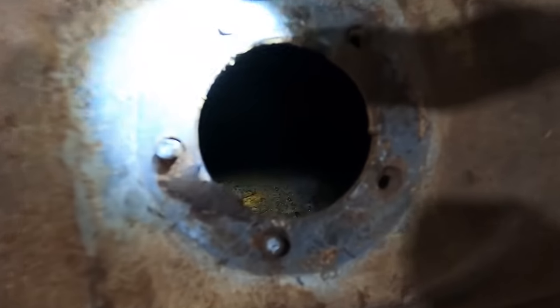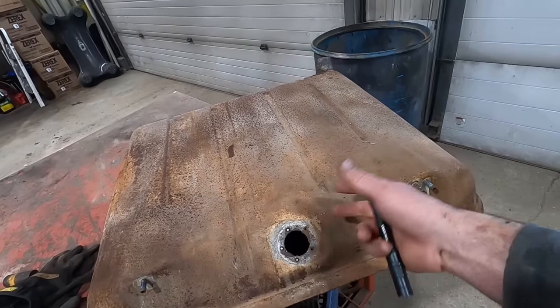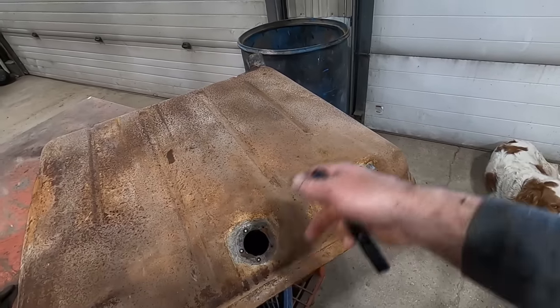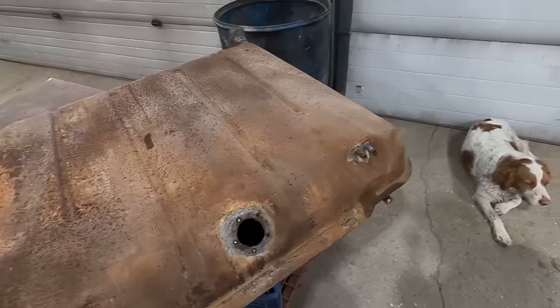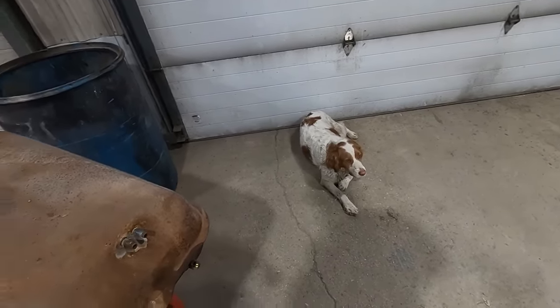And it doesn't look as good as I was hoping, but it's doable. I really wish we had some Evaporust, but the nice part is I got the drain plug out, so we can always drain it, put the plug in it, fill it full of Evaporust. That stuff works great. We need to get like a 55-gallon drum of it. I know, you've been telling me for a while.